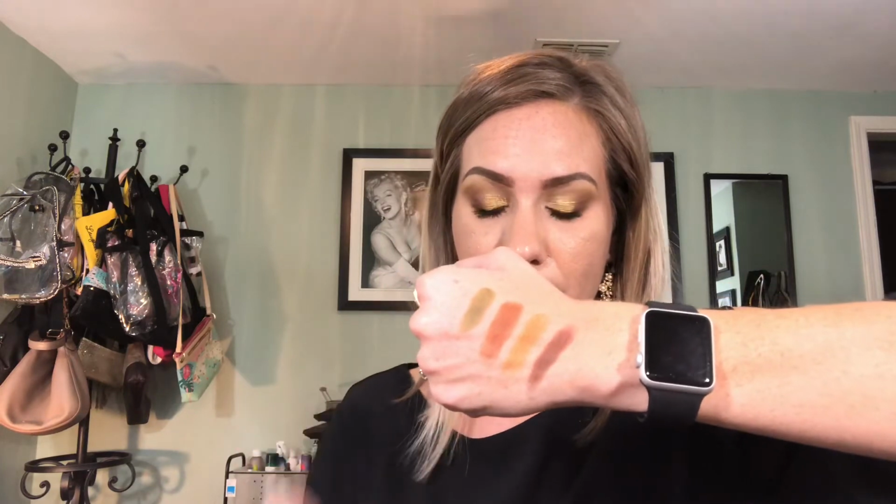So next up is Top Secret, the olive green. Next up is Smooth Criminal. Oh, look at that color. I don't have anything quite like that one. I know it's a brown, you guys, but it's a special brown. There's something about it. This is Secure. This is Prowl. Another really pretty brown and very creamy.